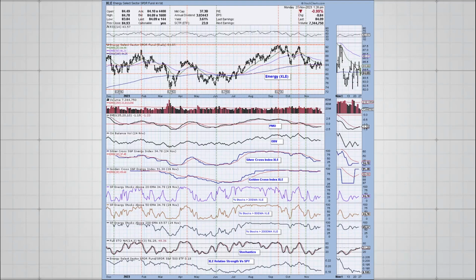I don't like what's going on with crude oil still. It still looks fishy. We know demand is going to be picking up for the holidays, but so far it really hasn't come to fruition. And, you know, I still think this is probably a good reversal point for both oil and energy, but it's just taking some time to work its way through.